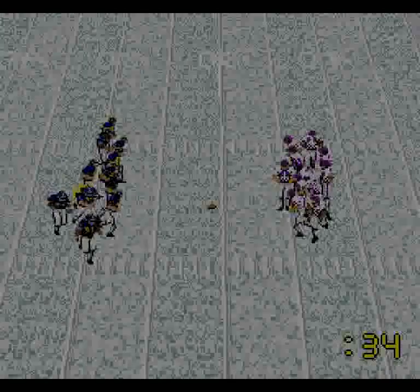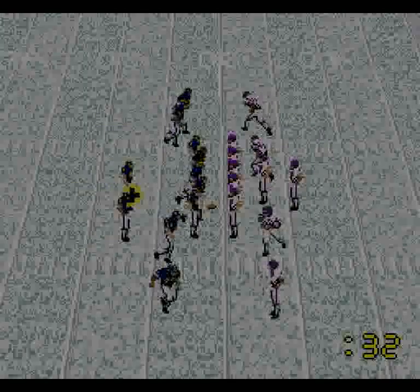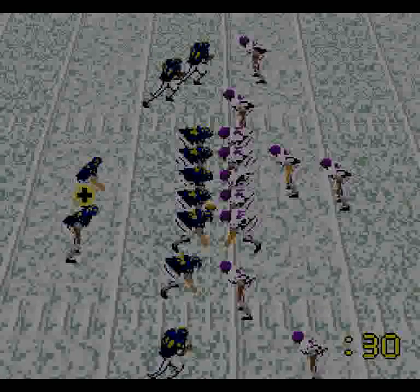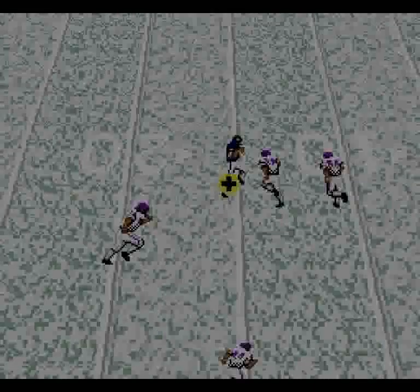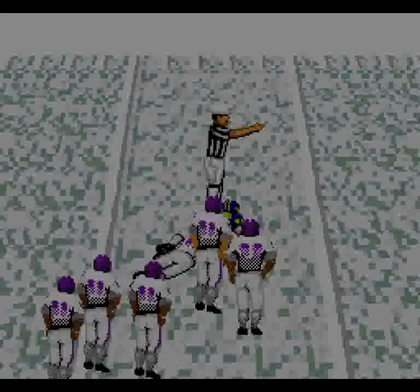First down, 10 yards to go. Red 52. Gives it to the fullback. Running wide. Big gain. First down.